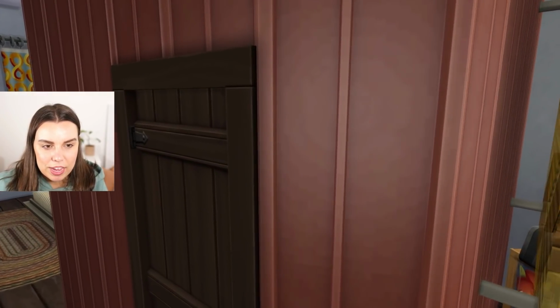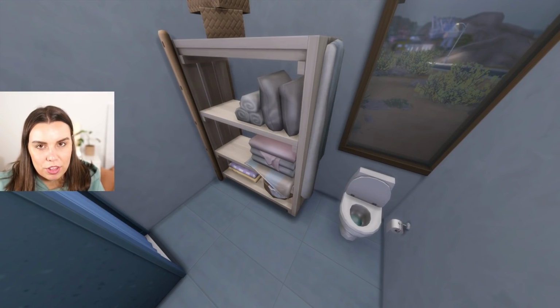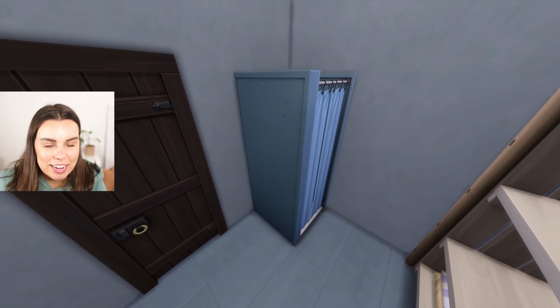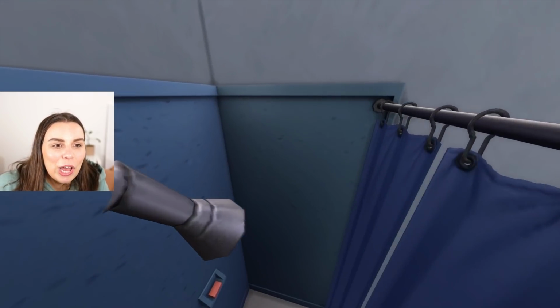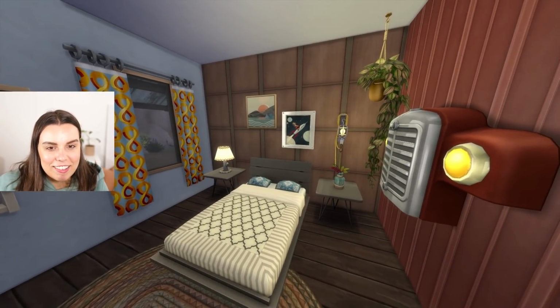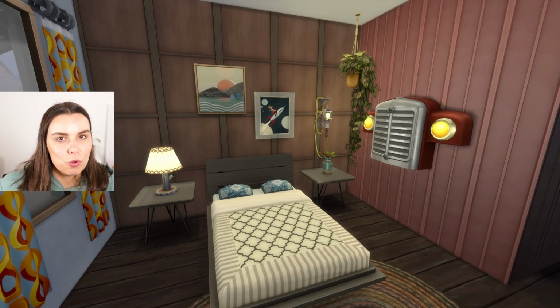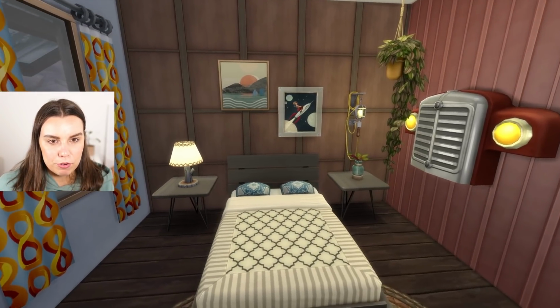Then in here we have a very simple bathroom. The bathroom's really boring, but hey, at least it has some storage and a shower. Oh my gosh, I just realized I didn't get a basin. Whoops. And then this is the bedroom, which the bedroom looks really nice. Like, this is a cool bedroom. I just think it works beautifully.